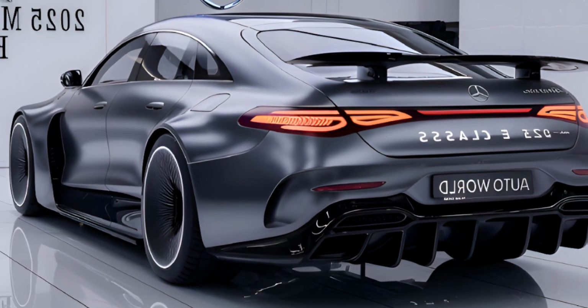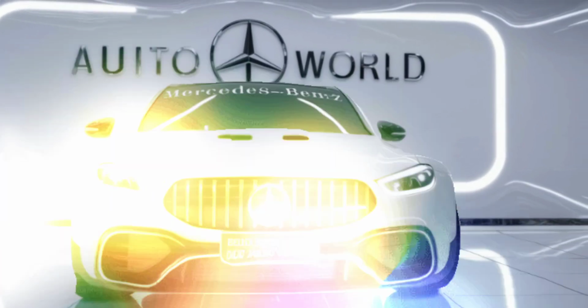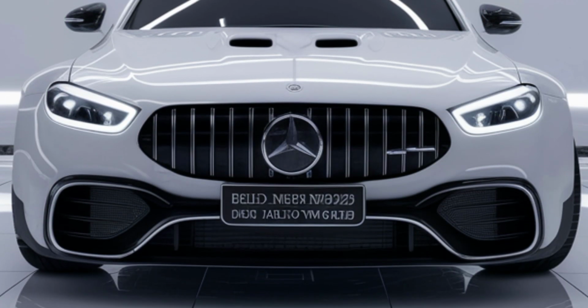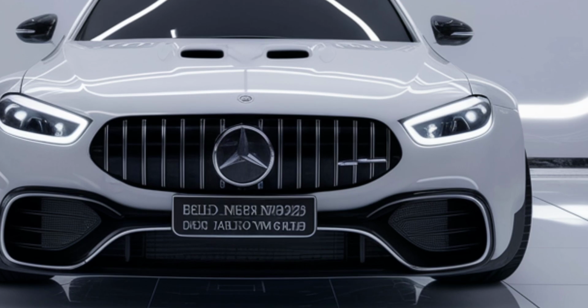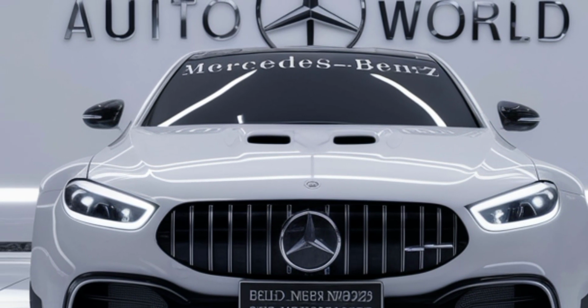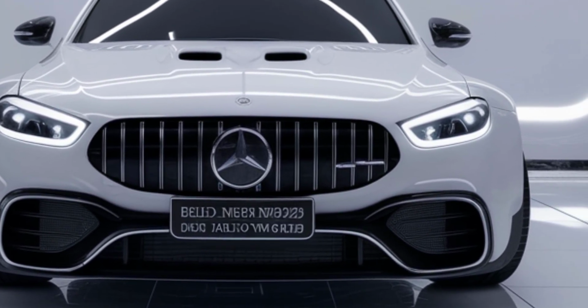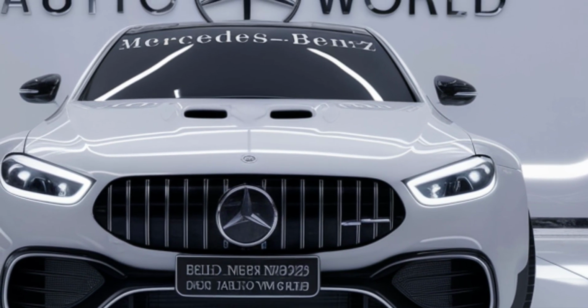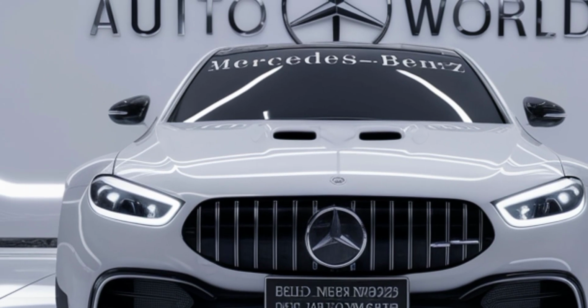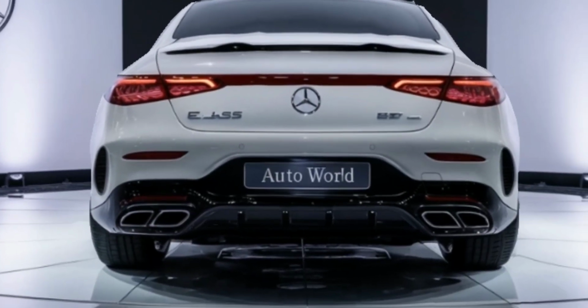Under the hood, Mercedes offers a variety of powertrains, including mild hybrid and plug-in hybrid options. The entry-level models come with a 2.0L turbocharged engine paired with a 48V mild hybrid system, delivering smooth acceleration and efficiency. For those craving more power, the AMG E53 and E63 variants are expected to feature a twin-turbo inline-6 or V8 hybrid setup, pushing performance to the next level.